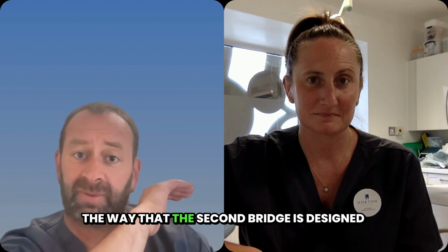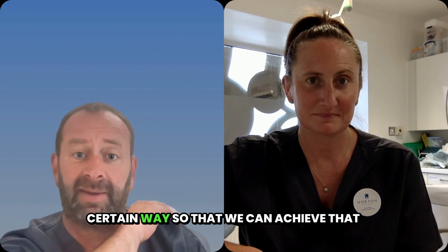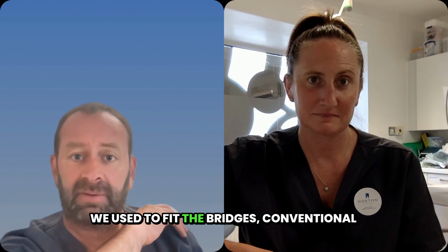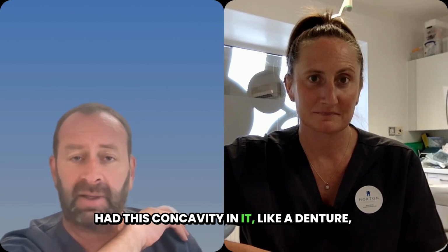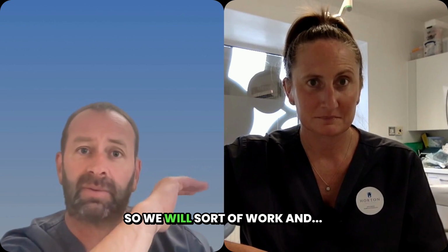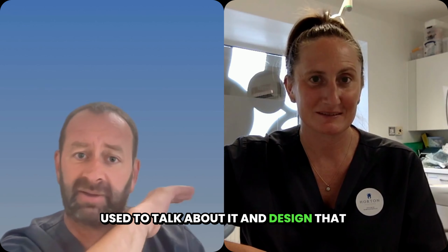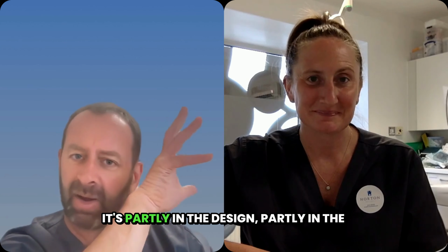The way that the second bridge is designed as well, the fit surface has to be designed in a certain way so that we can achieve that cleansability, or the patient can achieve that cleansability. That's a little bit like the way that we used to fit conventional bridges on teeth. If we'd designed the pontic so that it had a concavity in it, like a denture, then that's going to collect food. So we will work with Danny to design the bridge. Well, I don't need to tell him; he knows what to do. But in the early phases, we used to talk about it and design that bridge so that it compresses those tissues very slightly. So I'm going off track a little bit, but it's partly in the design, partly in the patient's ability to maintain it.